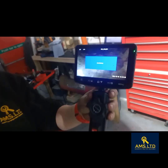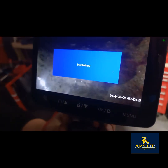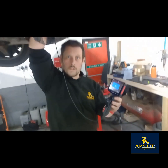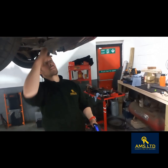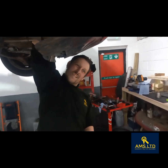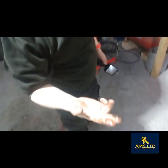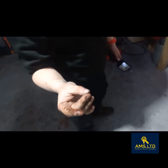If you can see there, in between the low battery warning, you can see lots of emulsified oil in the bottom of the intercooler. Now, emulsified oil is caused by oil and water mixing together. Let me see if I can get some of it out. But yeah, if you look at that, that's oil and water mixed together.